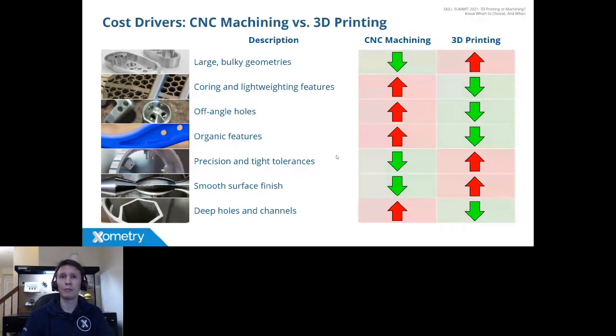When I think about 3D printing versus CNC machining, and as a designer, some of these value props come to mind. So if I have a large, bulky geometry, we noted volume is a cost driver when it comes to additive manufacturing because it has to do more work to grow that part. With CNC machining, a big bulk of metal is actually less work. It's like, oh great, I don't need to mill out those features.